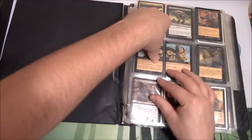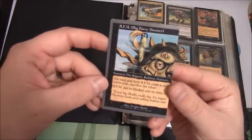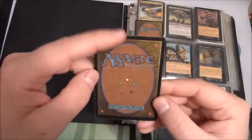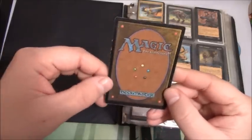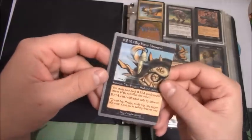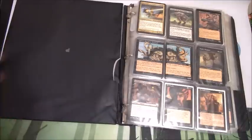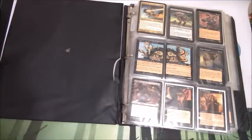But just to show you the condition of these, they really are not in the best shape whatsoever. Really cool card though. If you look at the back, it's kind of chewed up, definitely in damaged condition. Maybe heavy play, but just to be safe, I would list it in damaged condition. But anyway, page 1, $8 in total.